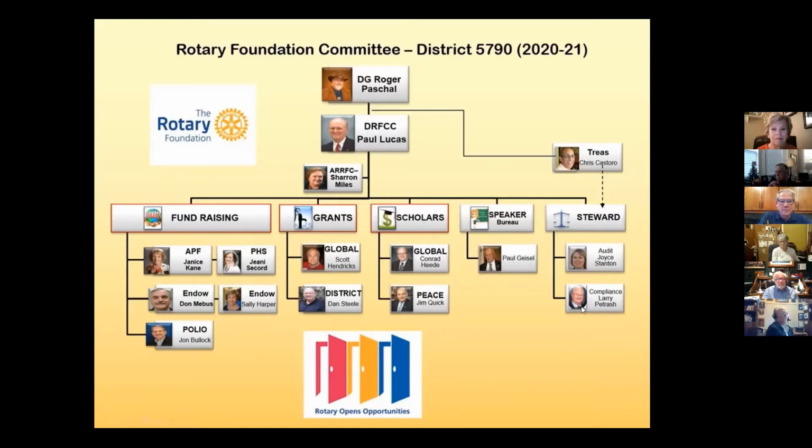We also have a stewardship group, and that would be Chris Castoro, who is the incoming district treasurer, along with Joyce Stanton, involved with the audit committee, and Larry Petrash, the compliance committee. So those folks, the foundation certainly does a really good job, I think, of making sure that we are good stewards, both Rotary International and our own local stewards, ensure that we do things according to the way they are intended.